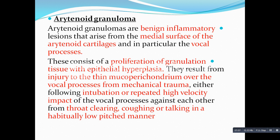They result from injury to the thin mucoperichondrium over the vocal process from mechanical trauma, either following intubation or repeated high-velocity impact of the vocal processes against each other, from throat clearing, coughing, or talking in a habitually low-pitched manner. This is a picture showing the arytenoid granuloma.